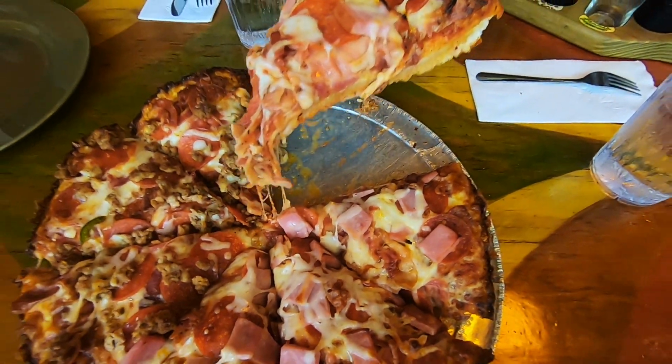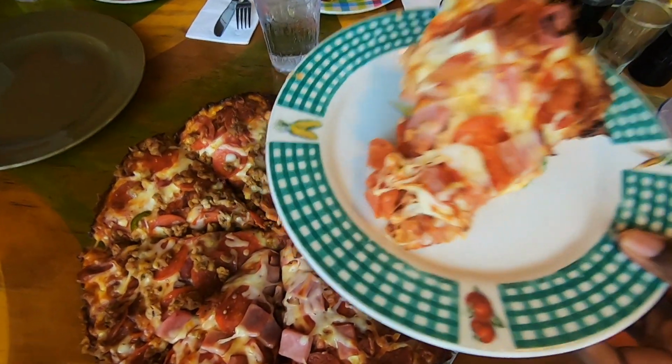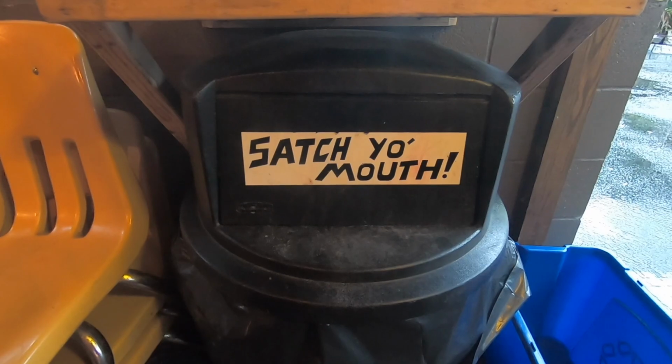I only did 1 slice. I decided to stop while I'm ahead. I think that's what the Satchel mouth sayings are about that we've been seeing all over the property. Knowing when to stop eating and talking too, of course.